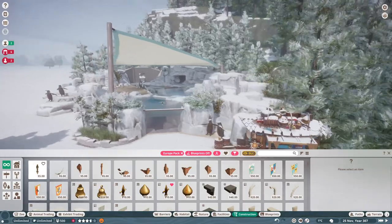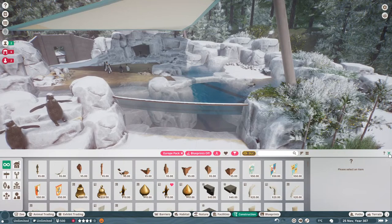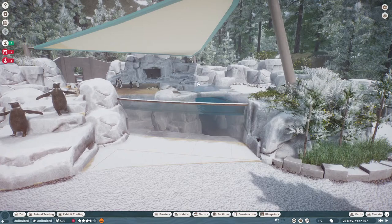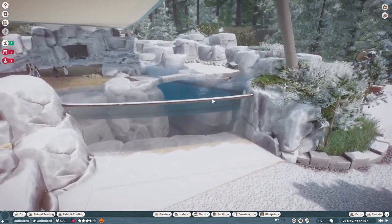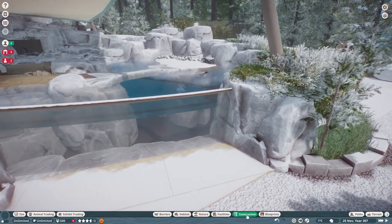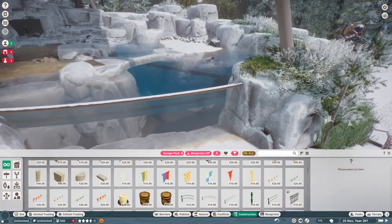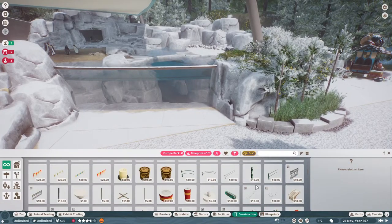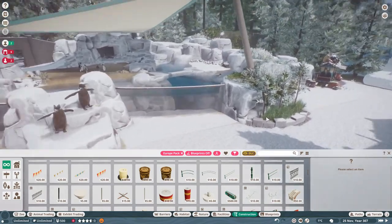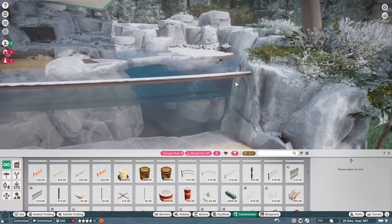Man, what a fun little first habitat. Trying to think of some of the things that Leaf did when he was showing me his new zoo, or the zoo that's finishing up. I want to say he dressed up the top of his, like these, with wood.